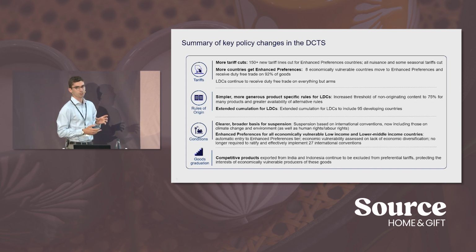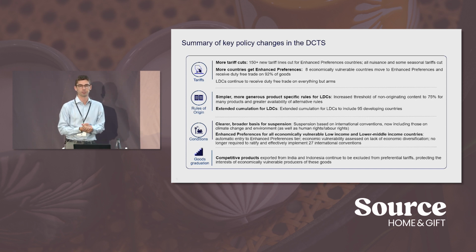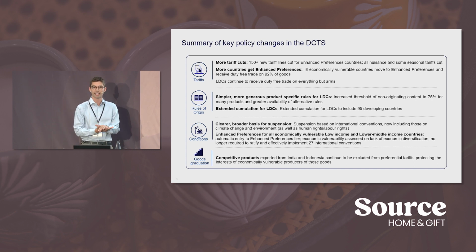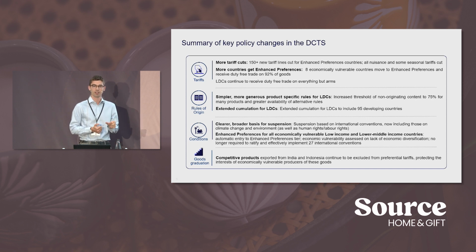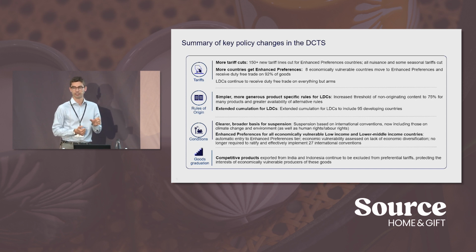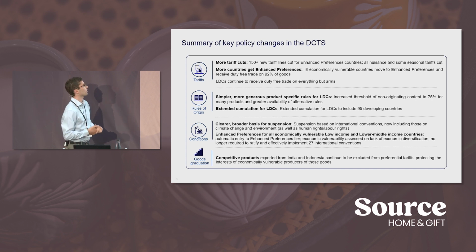The first major change we've made is about tariffs, so tax. We've cut 150 new tariff lines for that middle tier that Karen talked about. That's enhanced preferences, economically vulnerable countries. This change will save £770 million per year, making it a lot more competitive for UK buyers to source from developing countries. Within that middle tier of those economically vulnerable countries, we've also increased the numbers in that tier. So we have 8 countries now in that, including countries like Algeria, Nigeria, and Tajikistan as well.